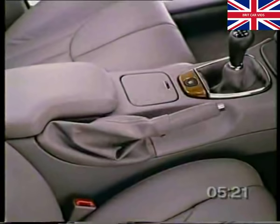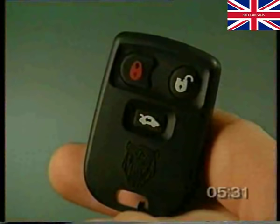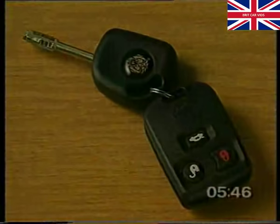Your Jaguar dealer will change transmitter batteries at routine service intervals. However, if there is a noticeable decrease in the transmitter's range, the battery should be changed. Insert a slim blade into the groove between the covers and prise them apart. Put the new cell in with the plus symbol down. Then, click the covers back into place.